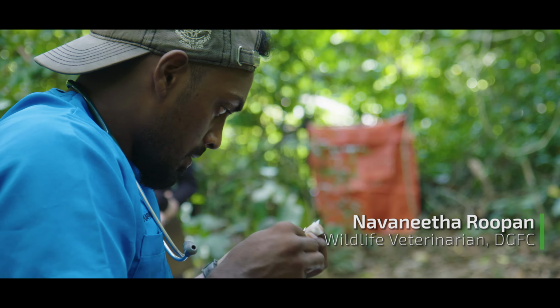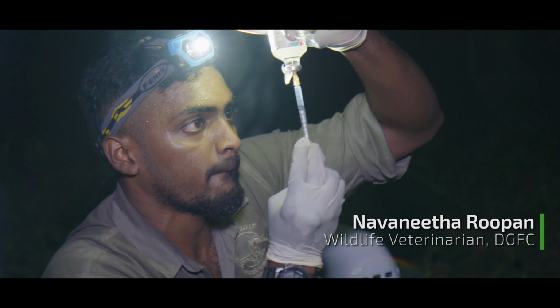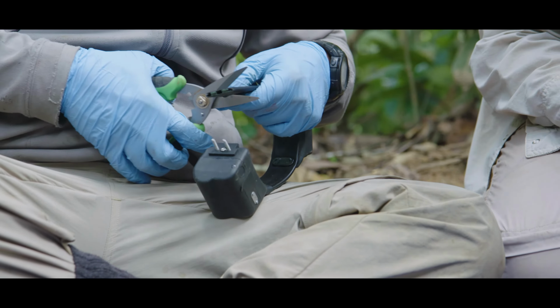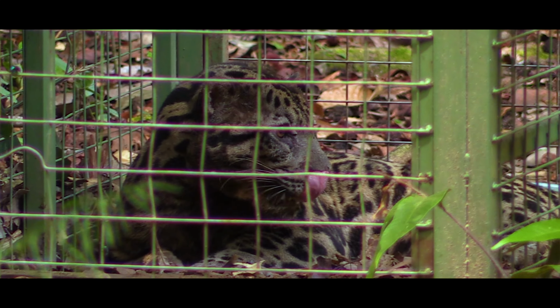My name is Rupan. I'm from Kuala Lumpur, Malaysia. In Danau Girang Field Center, I work as a wildlife veterinarian. We do a lot of wildlife collaring. GPS collaring will help us to study the home range of Sunda clouded leopards. So with that, we can come up with a conservation plan for the species so that in the long term, we can save the species and help them not go extinct.